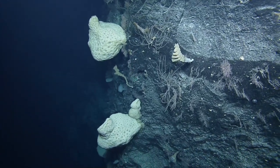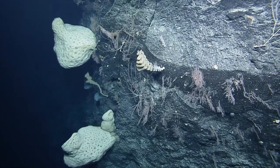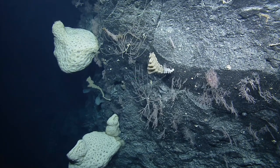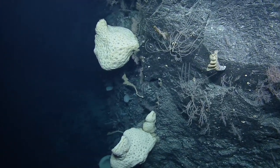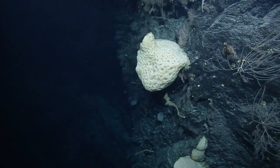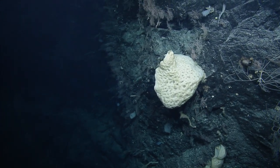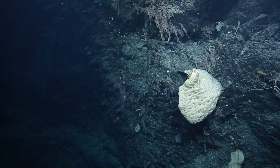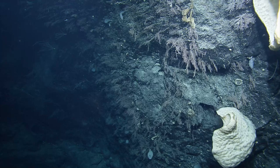Oh my gosh, they just keep going down. Look at this one that's dead on the top and alive on the base. It's interesting. That one's budding little sponges off of it. Yeah. There's so many sponges here. It's so diverse, this spot with sponge. And look at this nice Chrysogorgia coral, Farrea sponges, Primnoids. Wall of corals.